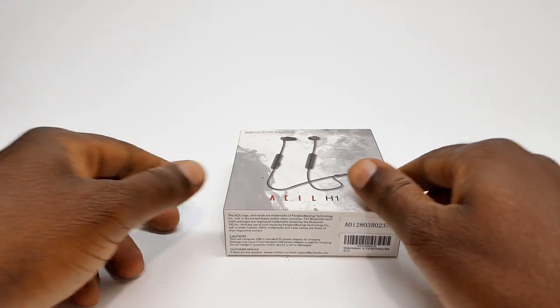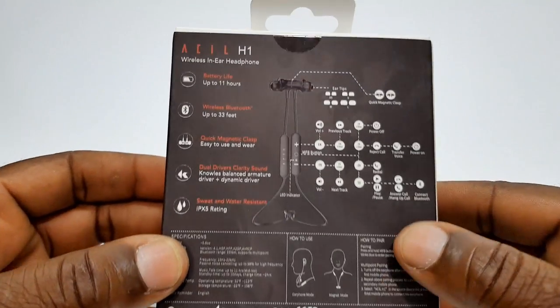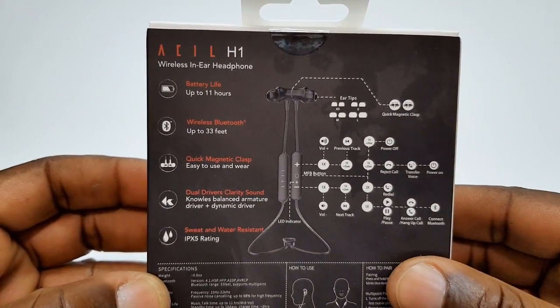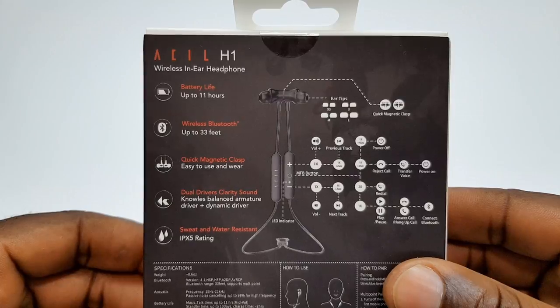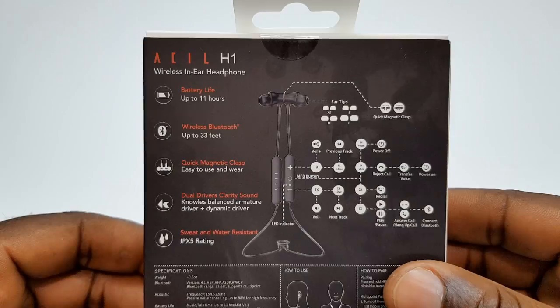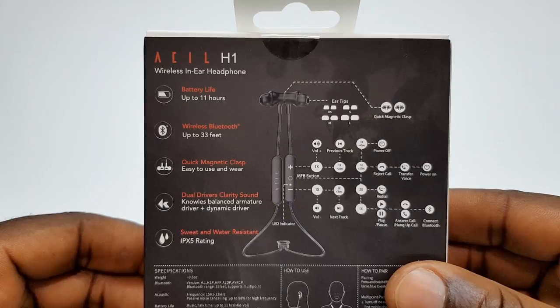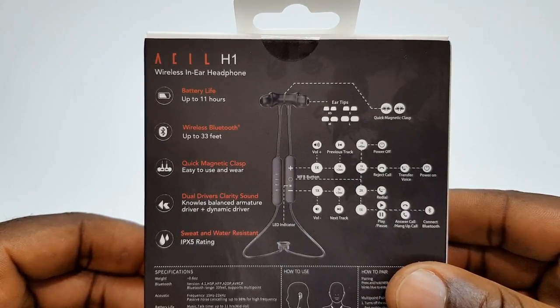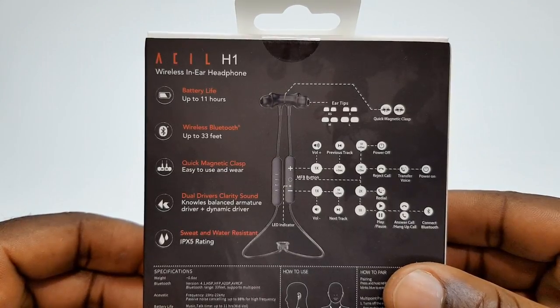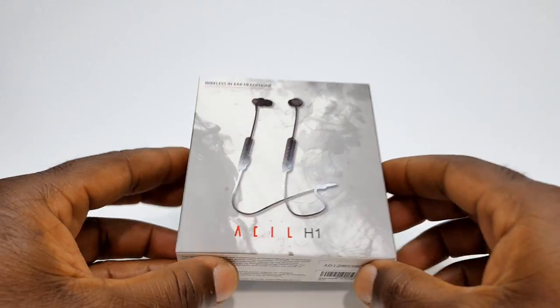So I'm back, and this is the box that the headphone comes in. To the back of the box. It shows that you have up to 11 hours of battery life on this headset. You have wireless Bluetooth range of up to 33 feet from your device. It is magnetic, so you can clasp them around your neck for easy access. It comes with dual drivers for clarity sound, using Knoll's balanced armature driver plus dynamic driver technology. It is sweat and water resistant, with an IPX5 rating. So I will do a quick unboxing and then I'll continue with the rest of my review.